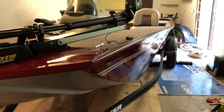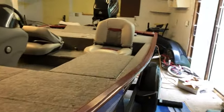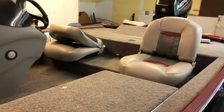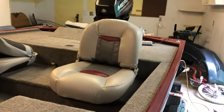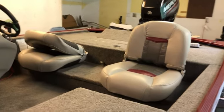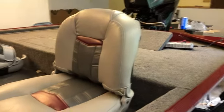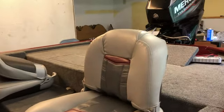So the 175 TX is about a foot longer than this, and it's got 3 seats across. That's because it's got a wider beam, about 80 inches or so, and a 75 horsepower or 60 horsepower Mercury 4-stroke. I was looking at one of those, and it was a little bit older, like a 2010 or something like that. But it really attracted me, given that the price was only $10,900. It was $1,000 cheaper than this one.